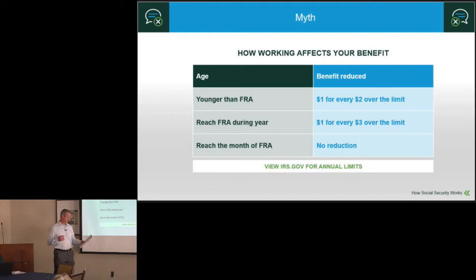So if you work and you're making $20,000, $30,000 and collecting the benefits, a lot of your benefits are going to get withheld by Social Security. So you're taking the benefits, you're paying taxes, and you're not really receiving the benefits. The year in which you reach full retirement age, you can make up to $46,920 before they start to withhold any money. At that point, they'll withhold $1 for every $3 you make over the limit.